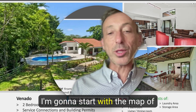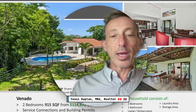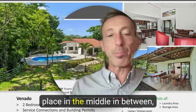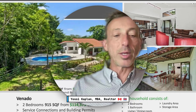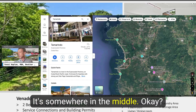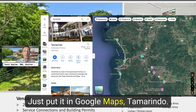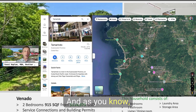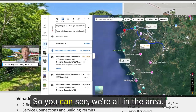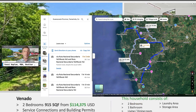I'm going to start with the map of Tamarindo. I'm going to share the screen here. And the reason I'm choosing Tamarindo is because it's a good place in the middle, in between the most expensive and the cheapest. It's somewhere in the middle. Okay? So this is a map of Tamarindo. I'll just put it in Google Maps, Tamarindo. And as you know, I'm working on a development nearby in Playa Lagarto. So you can see we're all in the area. I'm down here, Venado, right?